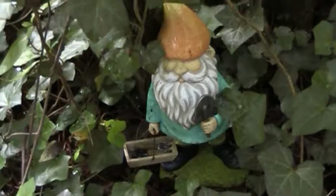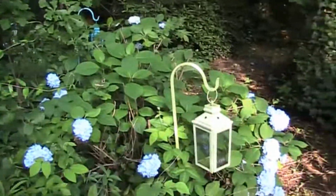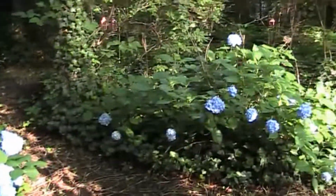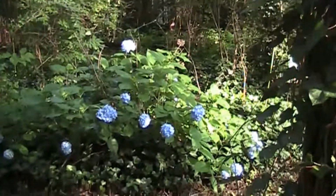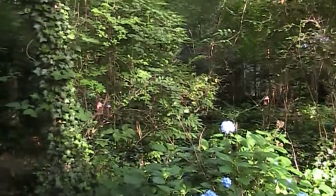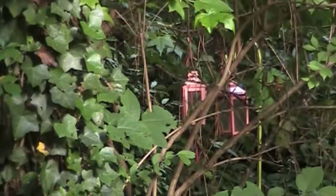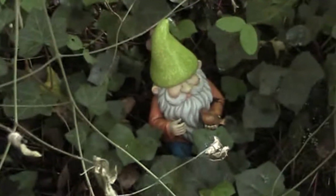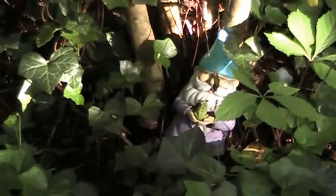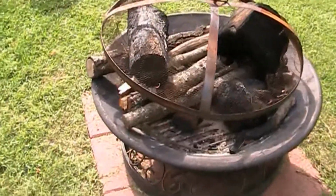Gnomes. I'm definitely going to have to plant more of these from starts. Gnome number 2. He's got a little bird in his hand. Gnome number 3. Fire pit, we can pull up chairs. Make some s'mores or whatever.